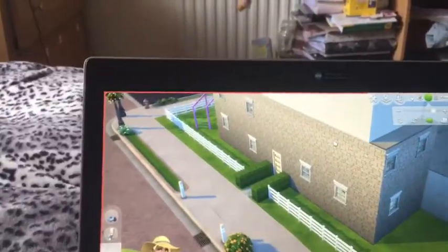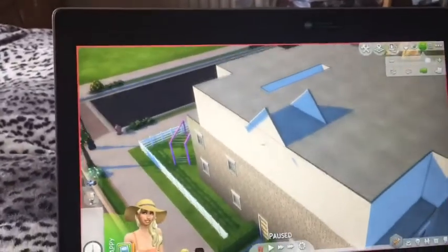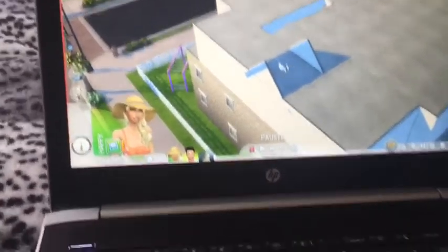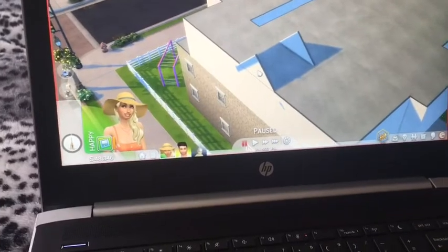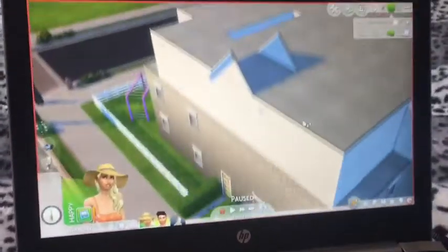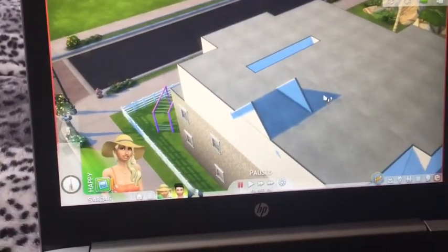I haven't done the outside of the house yet. Well, I haven't done the third floor anyways. And I've really not sorted the roof out because I don't know what I'm doing, to be honest. I don't know how to make it, so if you have any tips, like I said before, please help me.